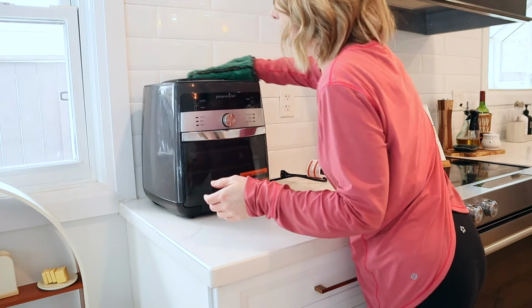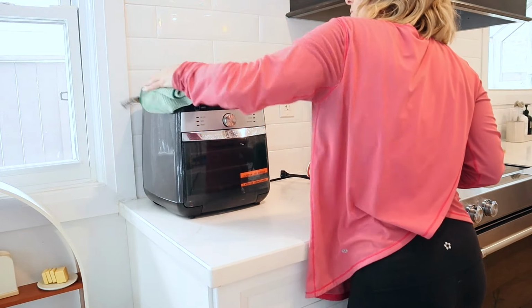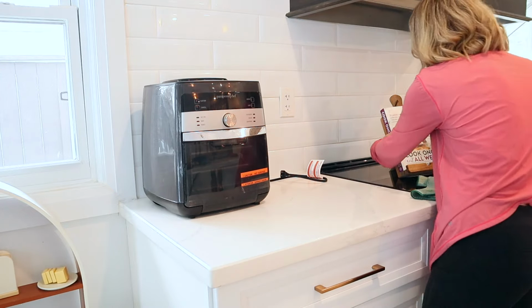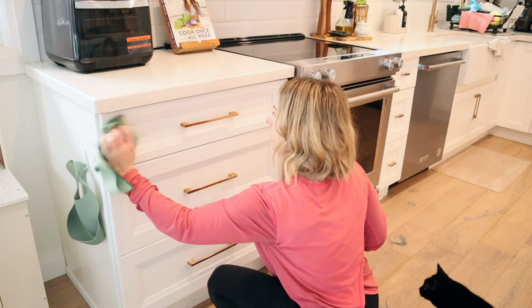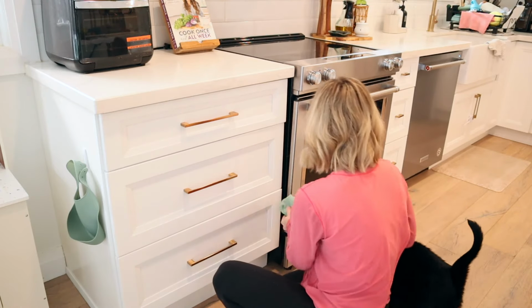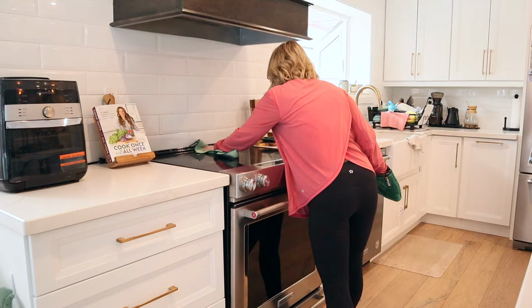My favorite non-toxic multi-surface spray that I use in my personal home is from Sage, the same place I get my essential oils from. They sell a great multi-surface cleaner as well. I use the multi-surface cleaner on everything: countertops, stove, and exterior appliances, cabinets, drawers, like literally everywhere and anywhere, as well as in my dining room. Highly, highly recommend it.